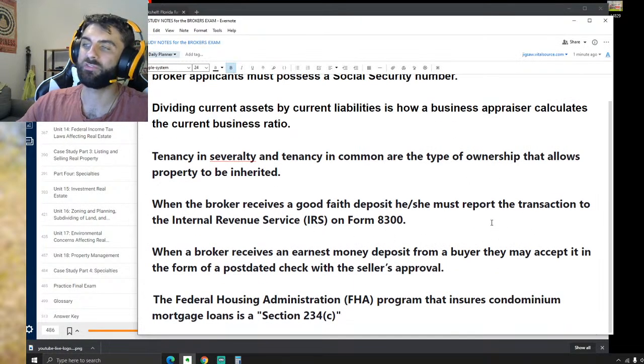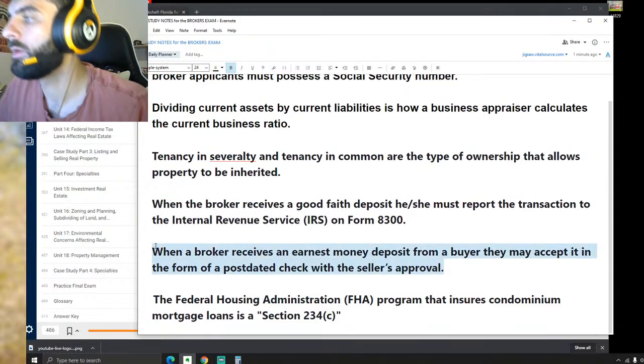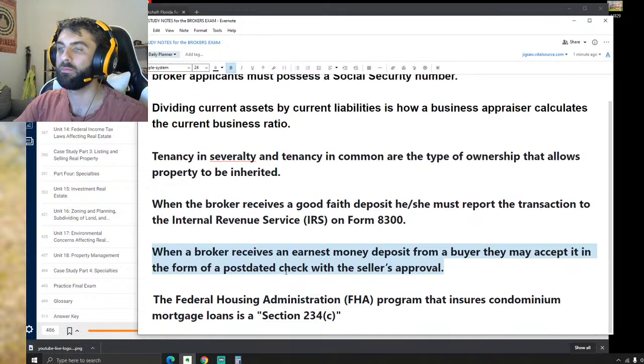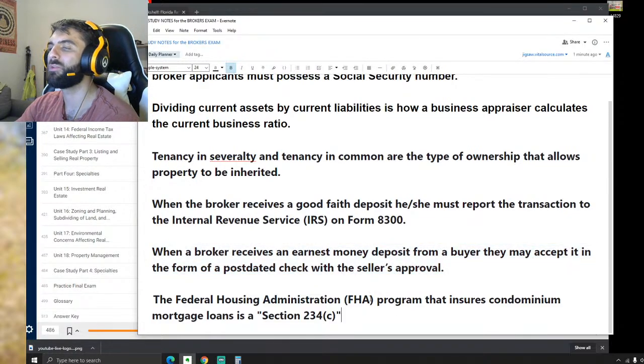When a broker receives a good faith deposit, they have to report the transaction to the IRS on Form 8300. When a broker receives an earnest money deposit from a buyer, they may accept it in the form of a post-dated check with the seller's approval. I got that wrong, but I guess they can accept a post-dated check if the seller approves. And the Federal Housing Administration program that insures condominium mortgage loans is Section 234C.